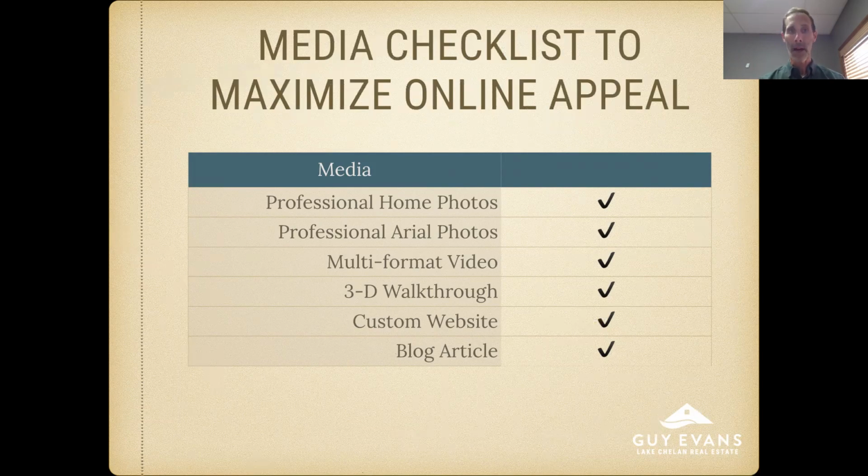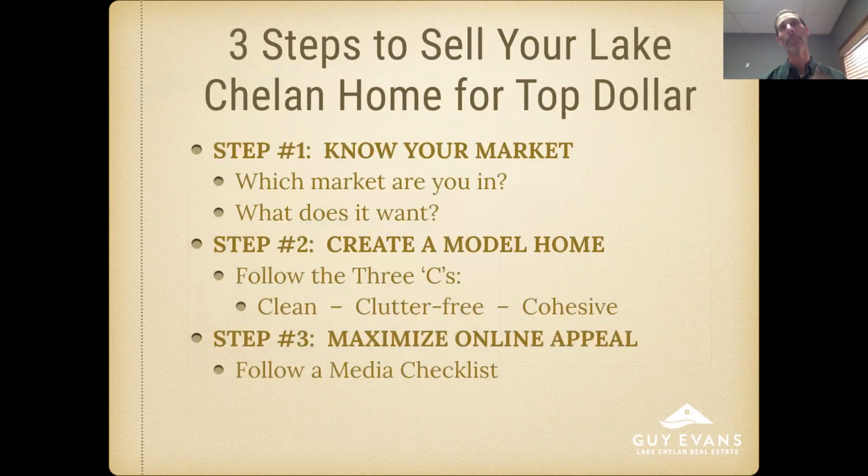And all of this is done, again, to really just maximize the sense of beauty in the eye of the beholder, which is your potential buyer. If you maximize that sense of beauty, it maximizes desire, maximizes the number of eyeballs on the property, and that translates into a high return for you as the seller. And so number 3 is maximize that appeal. And the step I would recommend is that you encourage the realtor that you work with to really follow a media checklist that includes those points that I outlined.